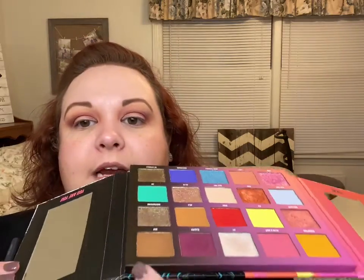Now I'm going to take just a tiny bit of this darkest brown called 5 AM going into it. And just on this very outer corner, just deepen it up just the tiniest bit. Not bringing it onto my lid very much, just keeping it in the corner.